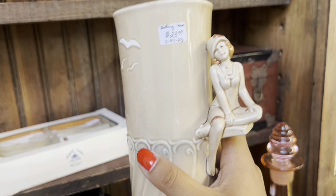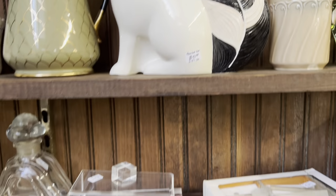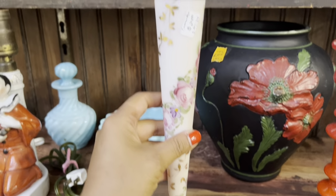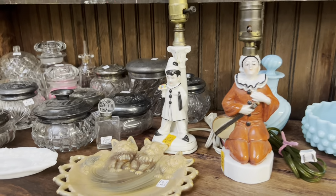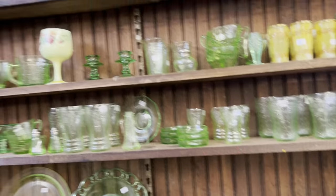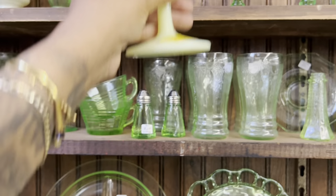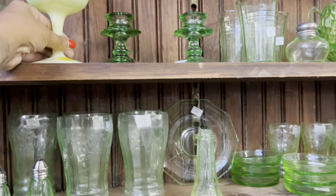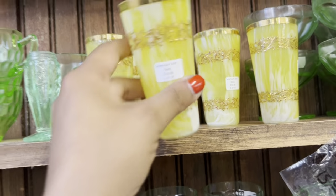I've never seen this one. $23, I'd buy that. This is super pretty too. Westmoreland, the cats. No shortage of green. I bet if you took a black light to this section, it would light up like a Christmas tree. This custard glass, wow, that is so pretty. Now these are awesome. These juice glasses. Absolutely amazing.